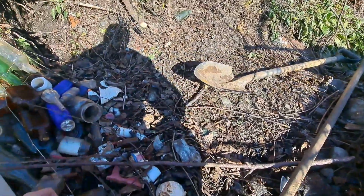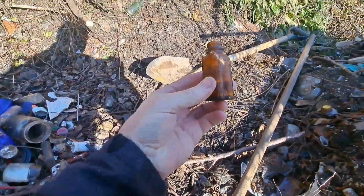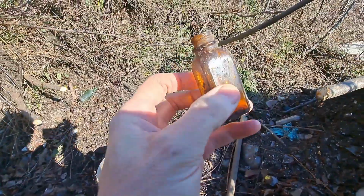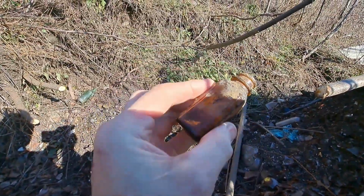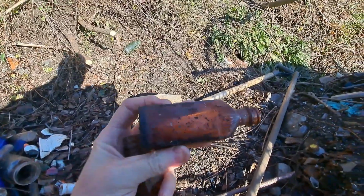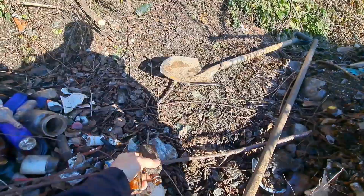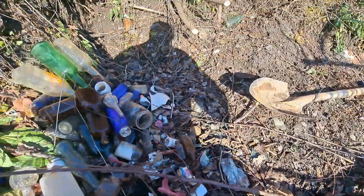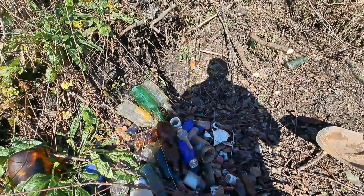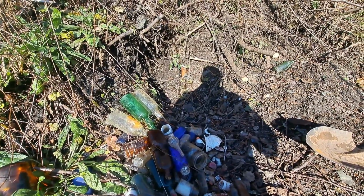I'm looking more for little miniature ones, but like here's a small one here. I've got somebody that asked me to save little amber bottles for them. They're doing a display in their window, and each window they're doing different colors in, so I'll collect a few of these, put them in the bag, and then I'm going to move over to the better hole. Don't go anywhere.